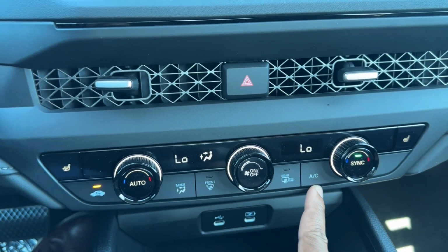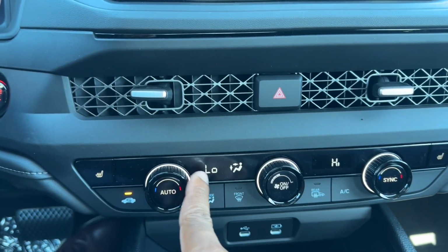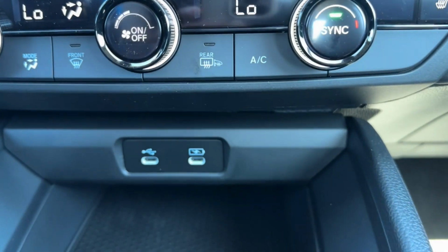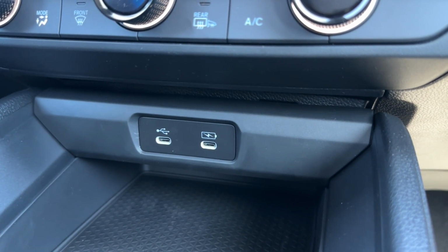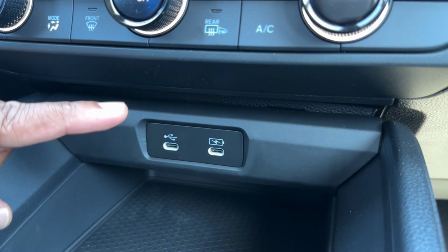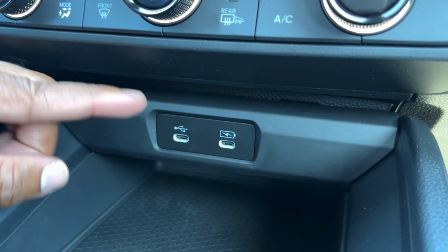AC on and off. Because you get a dual zone, you have sync, so you turn that off. This person can catch on fire. That person can stay cool if they want to. Turn sync back on. And for your connections, USB-A is out the window. No more USB-A. You have two USB-C ports, and the left one is for charging, Apple CarPlay, Android Auto. The right one is for charging only.